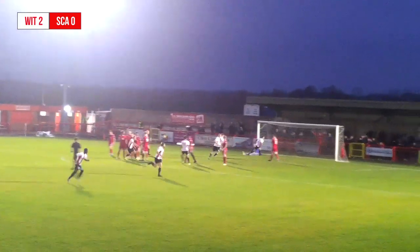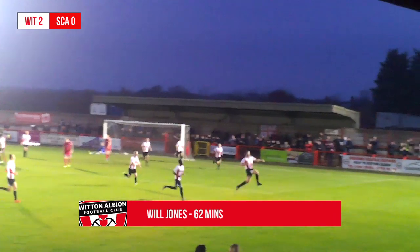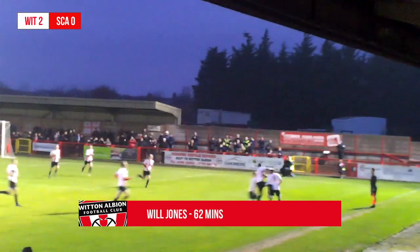It's in! Will Jones! 2-0 lead! Fantastic!